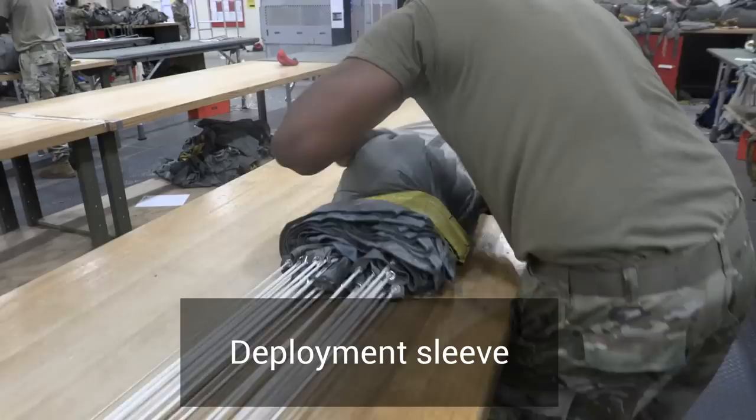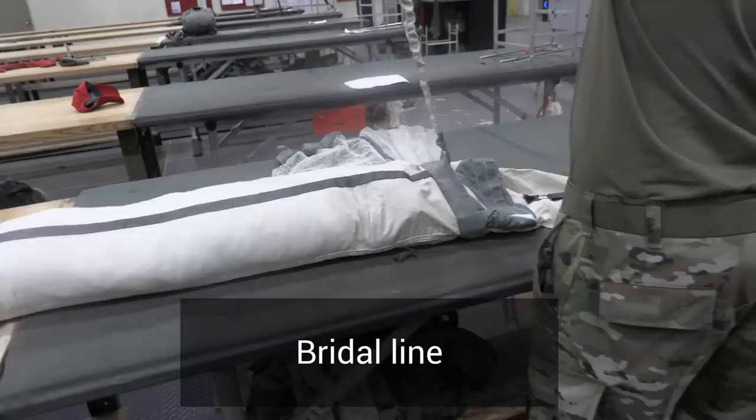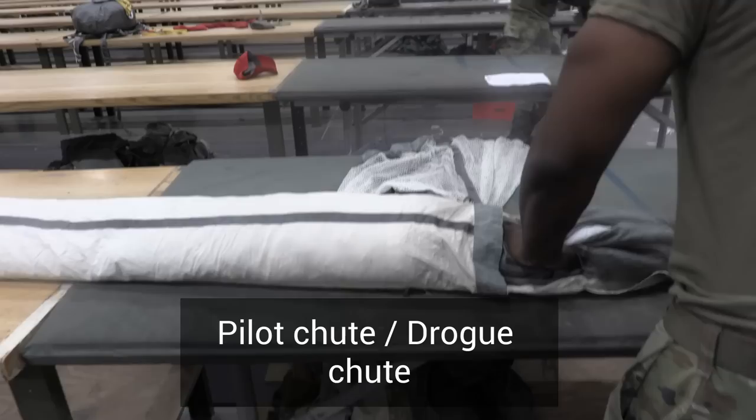Then they fold the bridle line, which is attached to the deployment sleeve. This in turn is attached to a pilot or drogue chute. This drogue chute pulls off the sleeve in a very slow and controlled manner, which exposes the parachute. This comparatively controlled reveal of the parachute is kind of like slowly opening an umbrella in the wind. It reduces shock to the static lines and to the paratrooper.